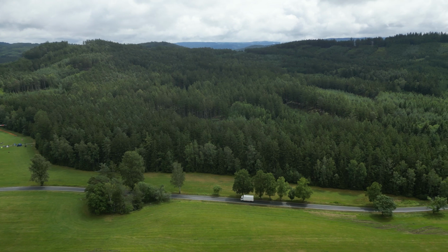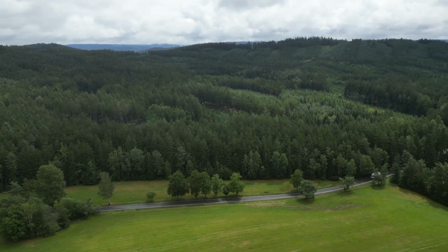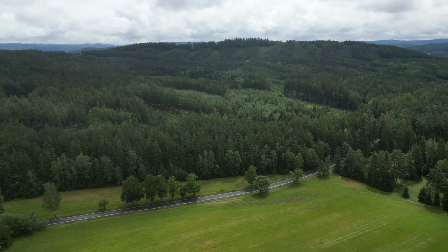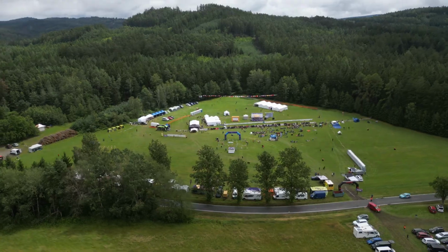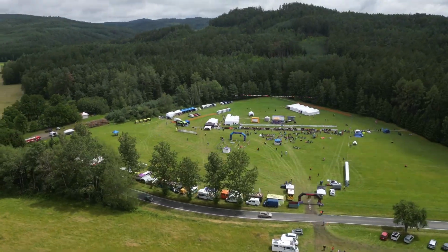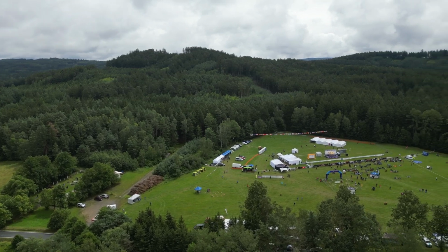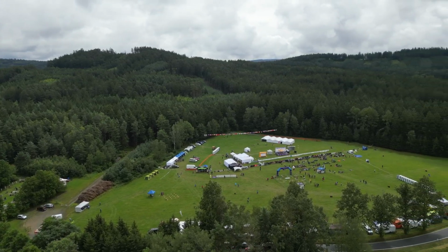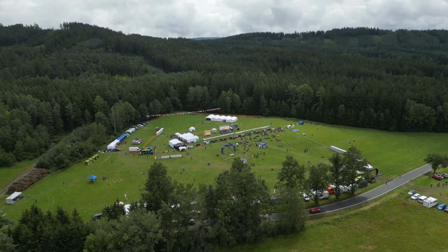Today it was a long course. Of course, the course setter tried to avoid the area where we ran the day before. It was more hilly and of course longer, but I enjoyed it. It was nice. So let's start.